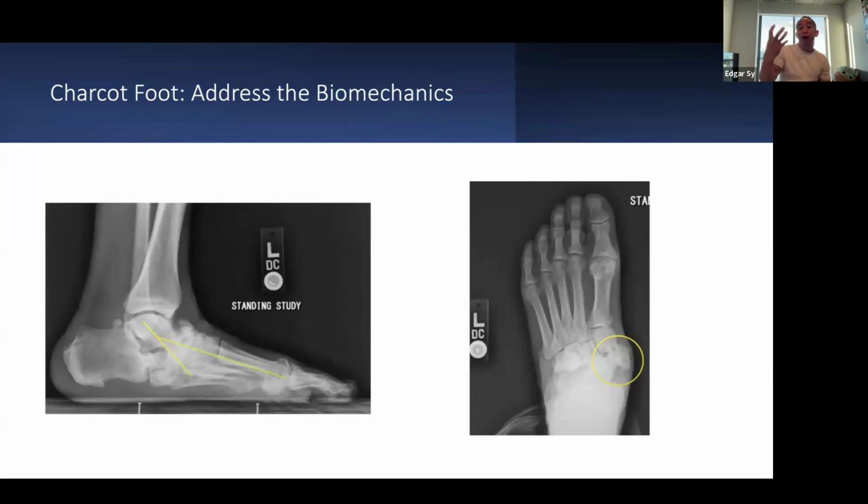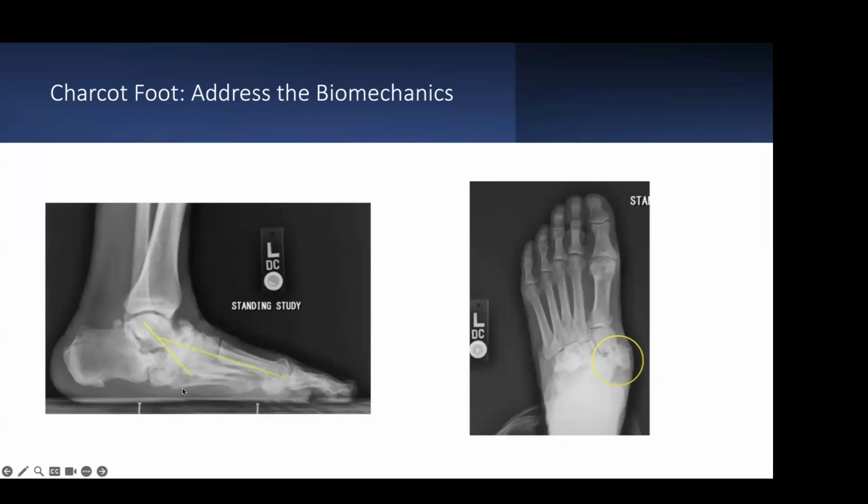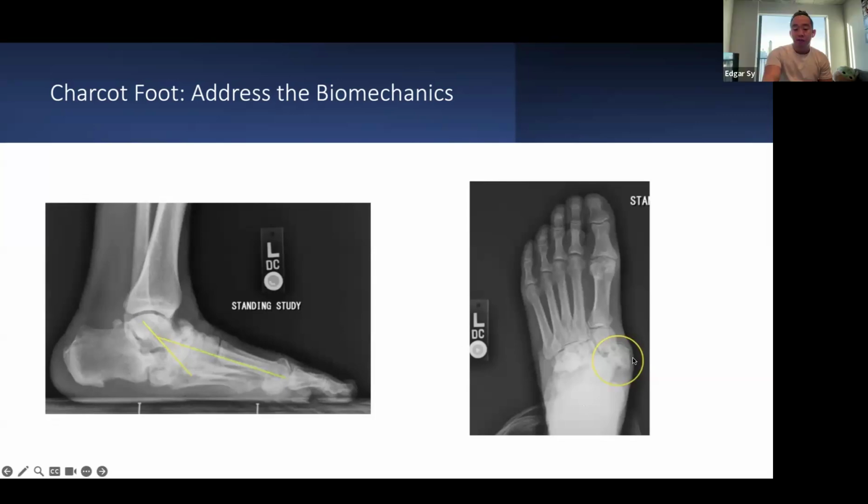Now, let's say you have that wet Oreo cookie and you carry it in your lunch bag. It disintegrates, right? That's why it's so imperative to diagnose the Charcot before it causes a breakdown, because then it could cause ulcers, right? So this patient had an ulcer in the midfoot, and you can kind of see the midfoot.